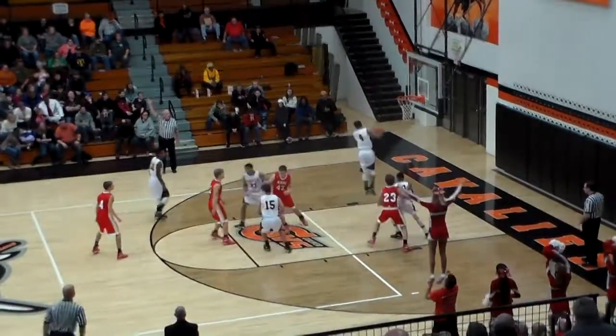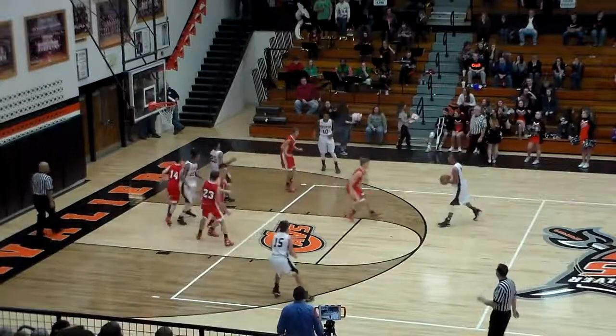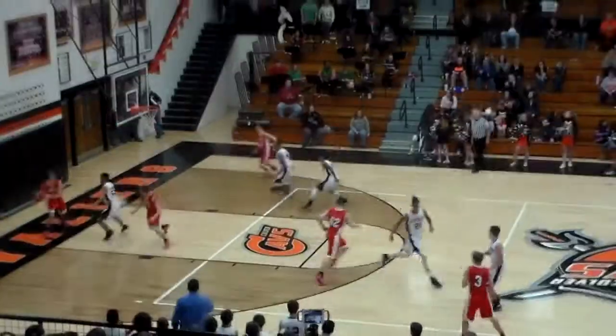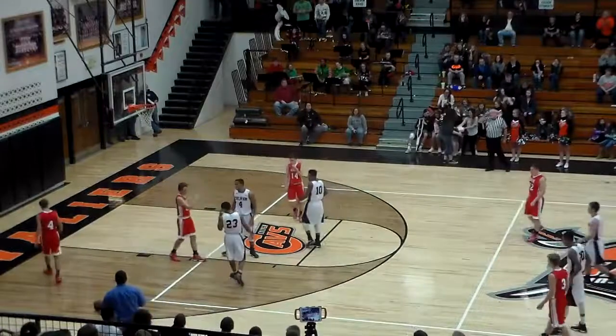And the rebound comes out of there to Harris. Pushing it the other way. Roberts to Harris. Fakes in the lane. Jumper. Good. And a pair. 43-41 on the inbounds pass. Out of bounds. Redskin ball.